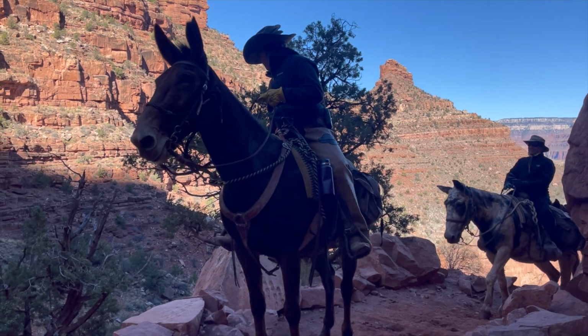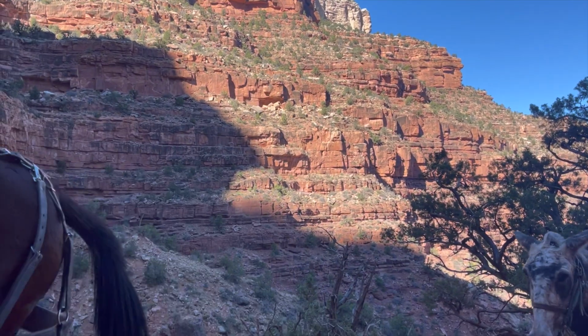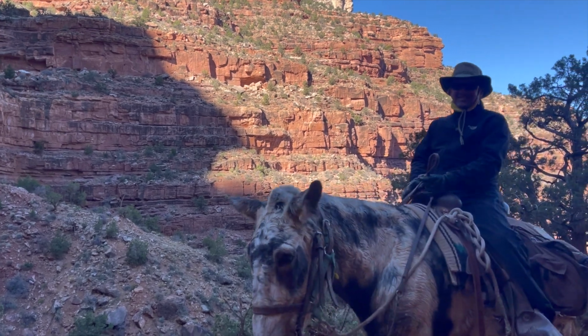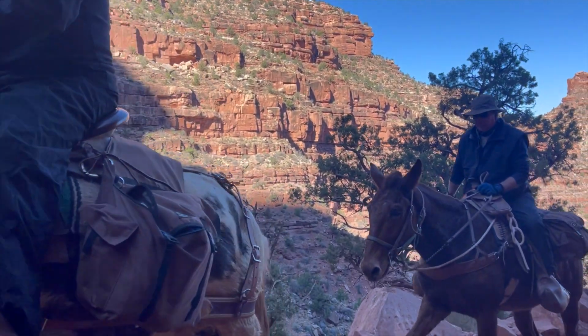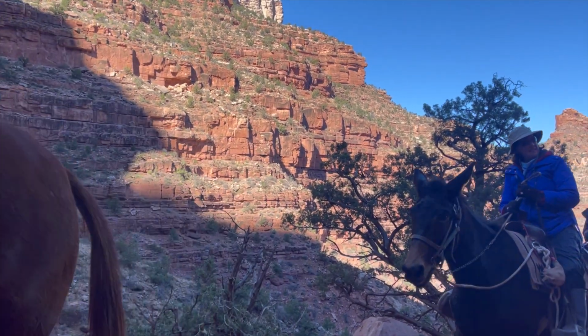If you guys look down to your right here, this rock kind of looks like it has tire tracks on it. Those are prehistoric lizard tracks. Those lizard tracks predate the dinosaurs. There you go. There's your geology lesson for today. Or your anthropology.